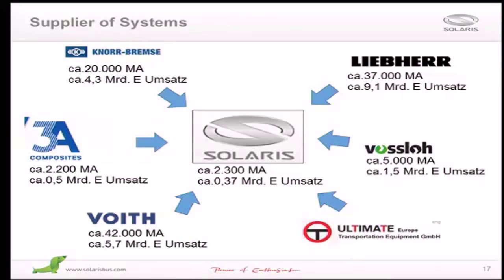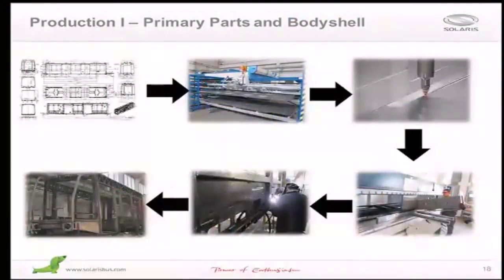We are doing roughly 400 million euro. Our suppliers, Liebherr, 9 billion. And then you can also imagine that it is not always easy to deal with them, especially as we are delivering customized vehicles. But the market is closed, and you never know how the market will develop. I mean, Bombardier, where I was working, was also once a very small company. Or look at Stadler. So what is a production? Classical one, steel structure.